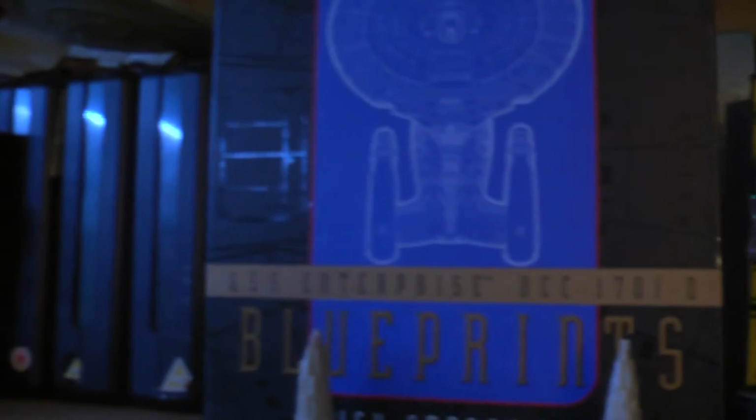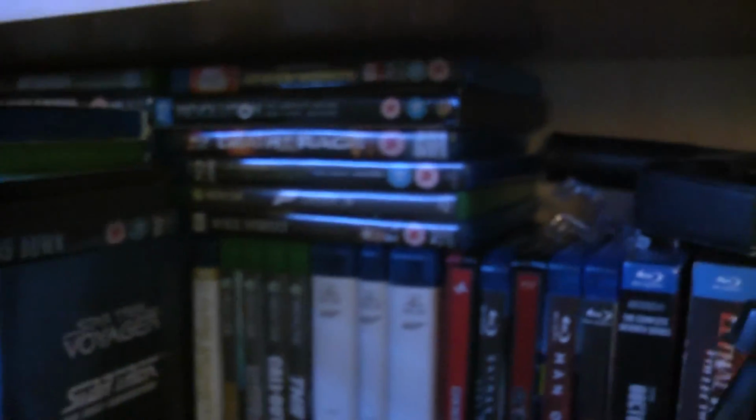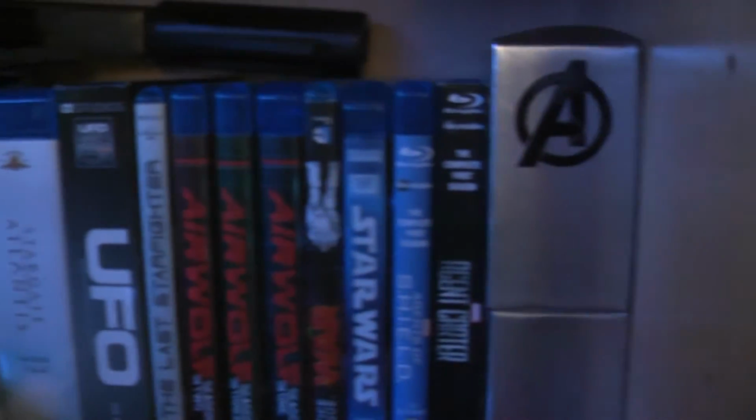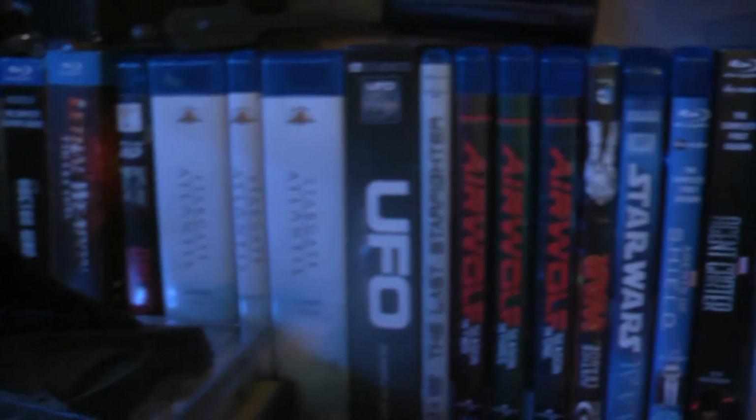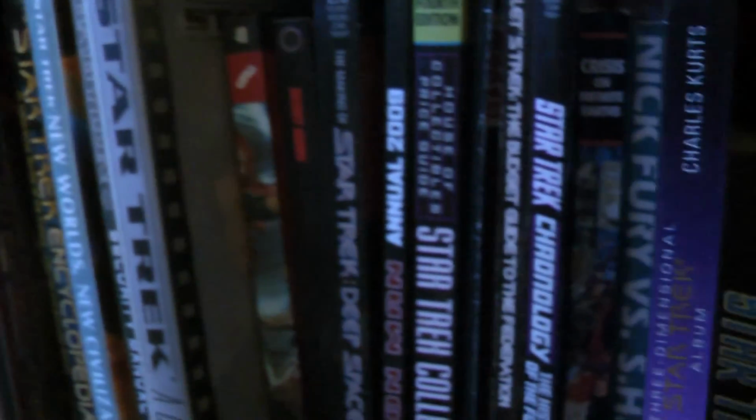Honestly, guys, I've got so much stuff. So we'll shoot across here. Star Trek DVDs, blueprints and figures. Still stuff. There's a load of my Xbox One games. More Blu-rays. I've got about 10 shelves of Blu-rays, guys. But here's a load of Star Trek books, as you can see. So that's it.